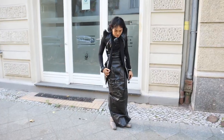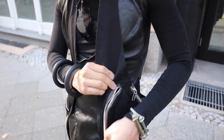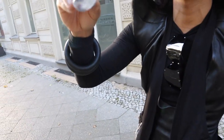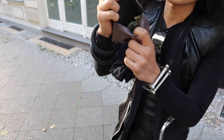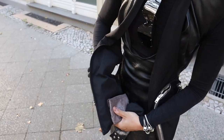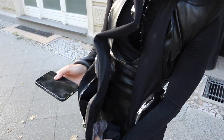So this is my bag, which is the Bauhaus vest. What's in my vest? Some perfumes and eye drops, sanitizer, it's a must have, some cash just in case the card doesn't work, and some spare batteries for the camera, vlogging life, my phone. I think that's it.